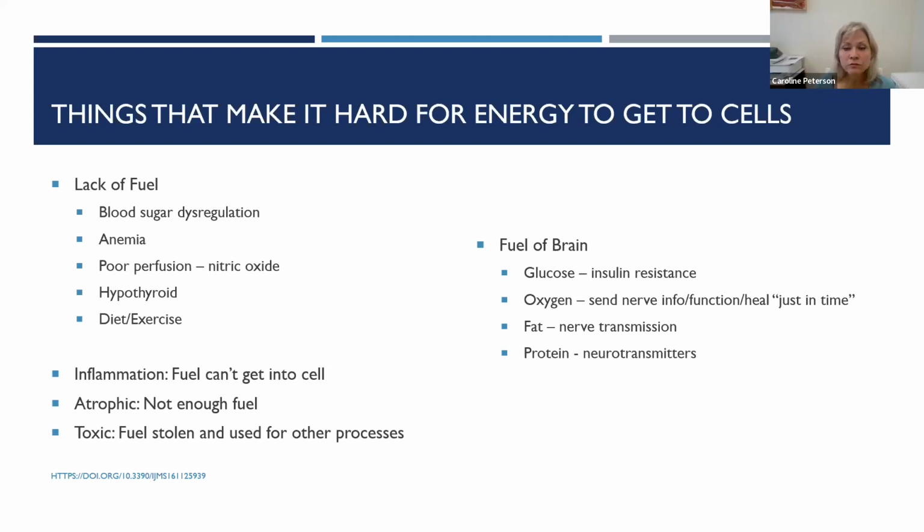So in the model that we're working with, most cognitive decline is related to the inability of fuel to get into the cell. The second most common reason is that there's not enough fuel. We don't have enough nutrition, it's not being carried properly, or the hormones. The last one is toxins. Basically, what toxins do is they steal fuel, they steal energy, and use it for other reasons rather than for maintaining the brain.